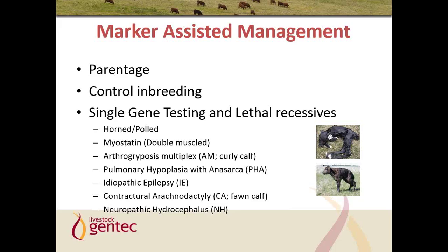I was looking up a few pictures for the slide, and as I looked up different conditions, some of those pictures became hard to look at, so I only put up two of the milder ones. And again, single gene tests can go as far as horn pole tests and coat color.